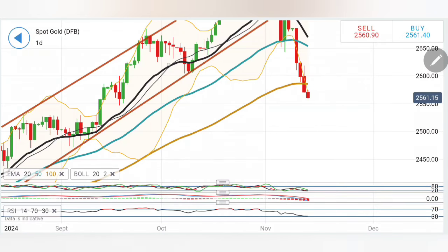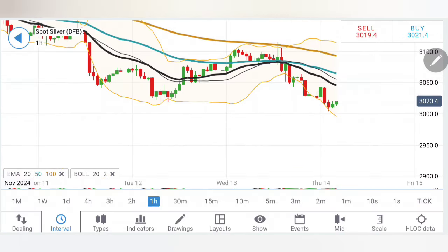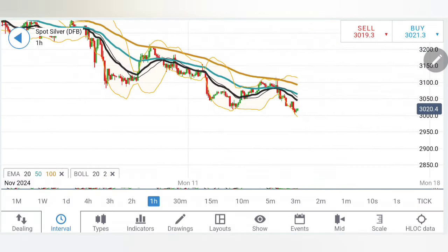Take your positions accordingly. Let's move to silver on the hourly charts. Notice the formation here. See, I can see diminishing bearishness in silver, and the bullishness.